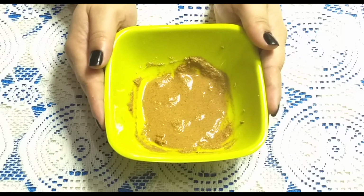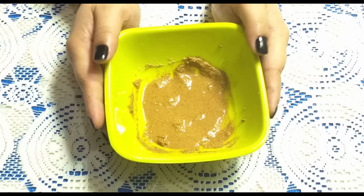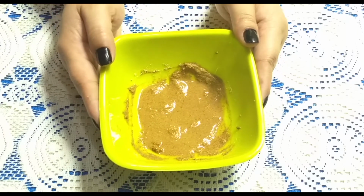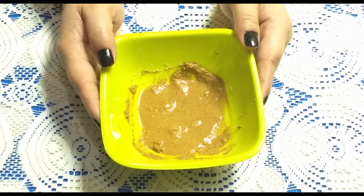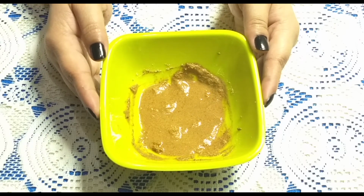You can also dip a cotton pad in apple cider vinegar and use it to wipe your nose. Wash your nose with cold water. Don't forget to do this every day unfailingly until you get the desired results. If done regularly, you will notice the difference in just 10 days.